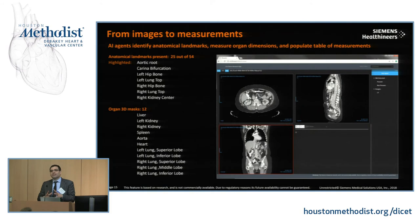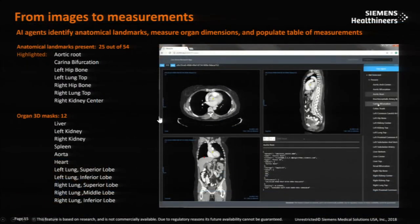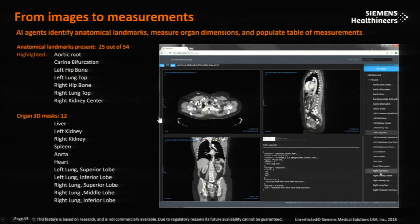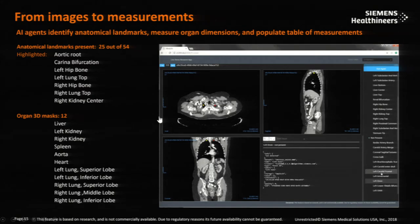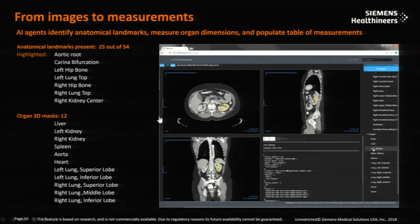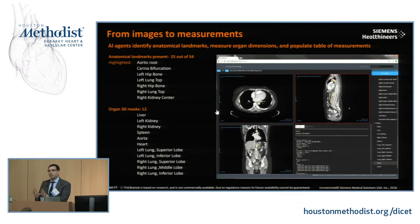And when you put all this together, then what you get is this video, which is a live recording of our prototype. In just 6 seconds, we could identify 25 out of the 54 anatomical landmarks that we asked for. 25 were successfully found. The others were not found because the organ was not there. So there was also some brain and knee stuff that was not in the image. And we could also calculate the 3D mask of all the organs visible in these images. And then from that, given that information, you can calculate volumes, diameters, a whole set of measurements that you could put in a table of measurements to help the diagnosis.